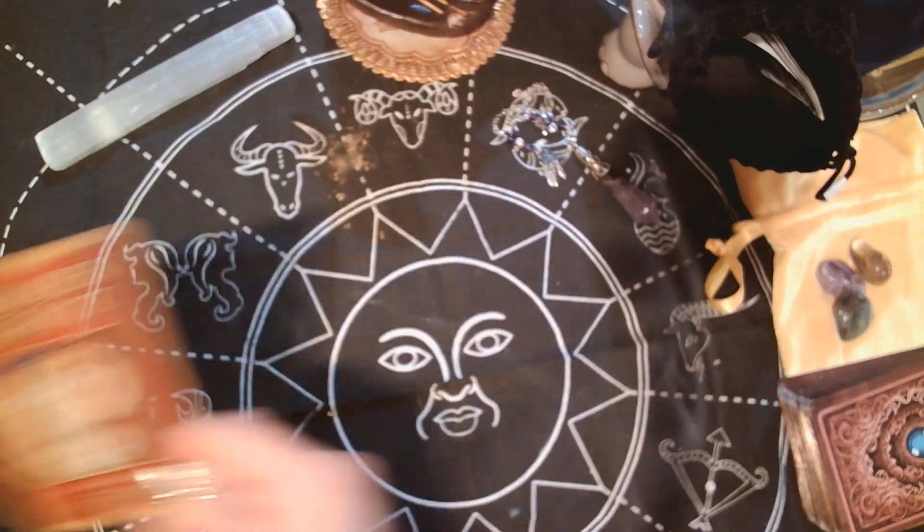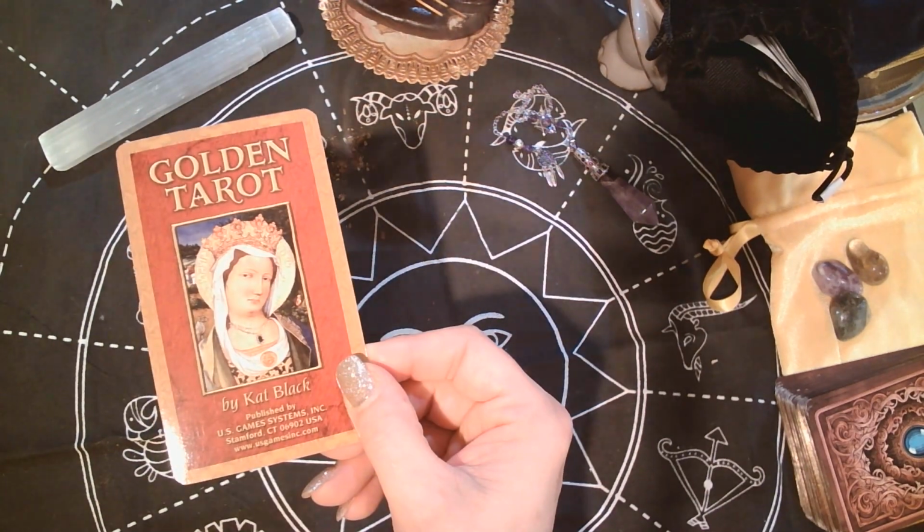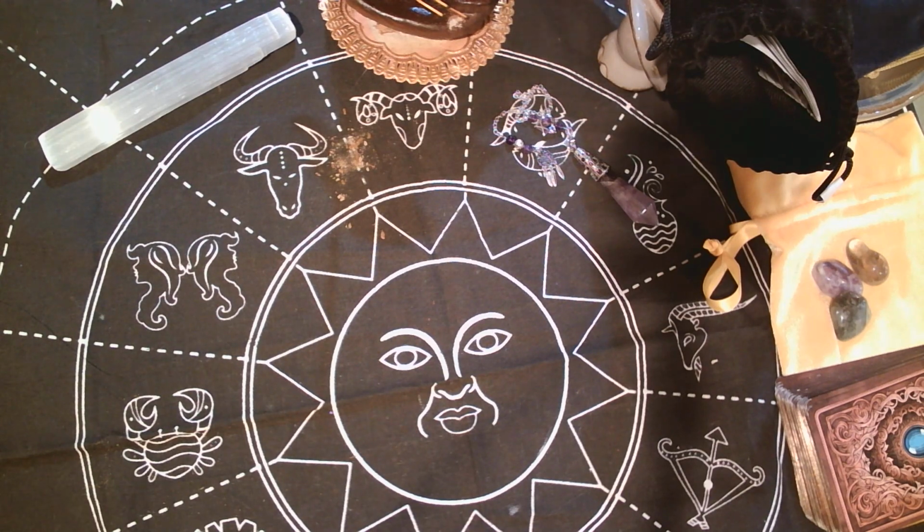This guy's stuck out, so my deck told me get rid of that card. It's not supposed to be there. So, nice advertisement. Cat Black, the Golden Tarot. Available on Amazon.